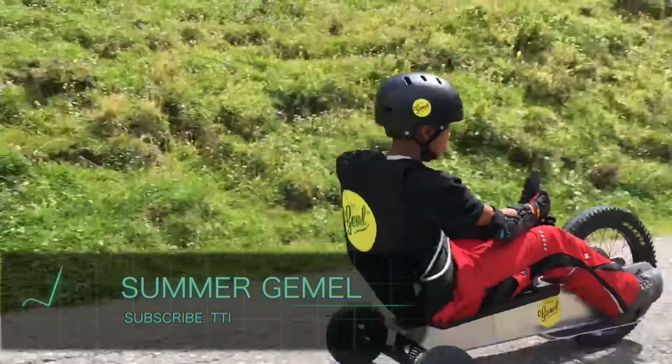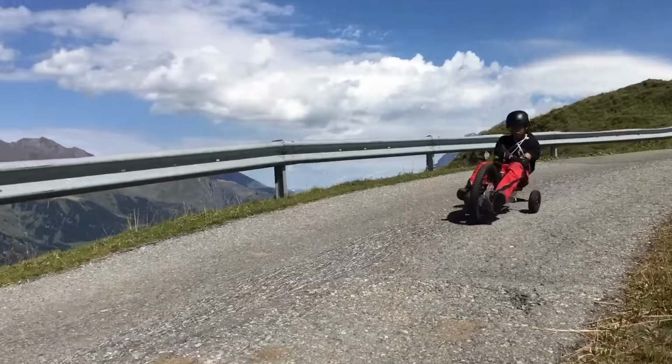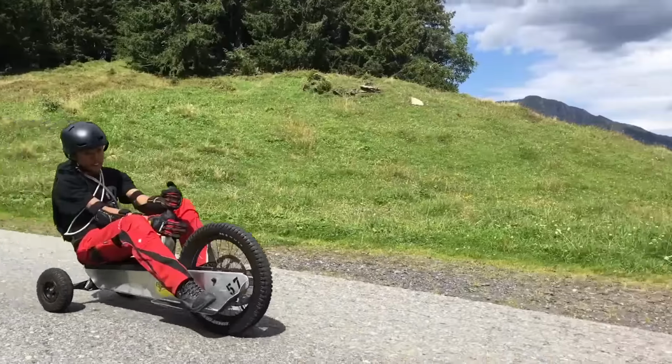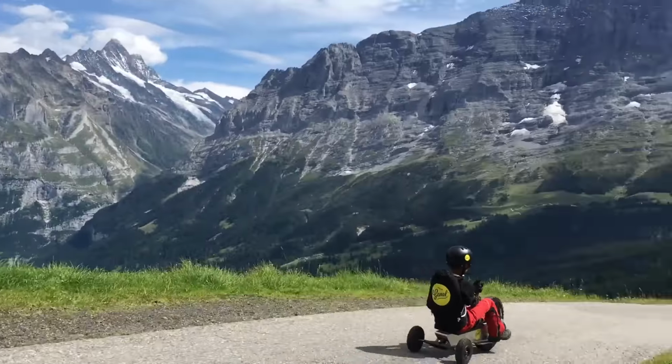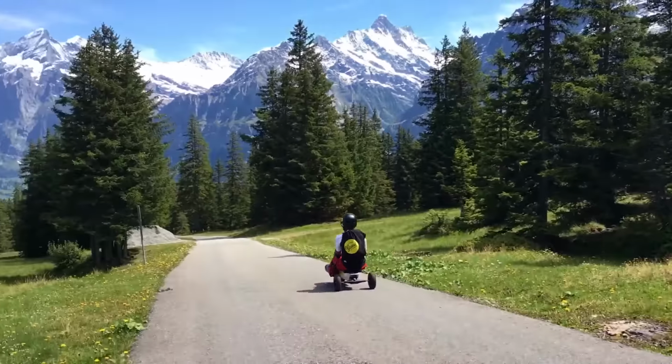Summer Gemel. A bobsled, but for the summertime. This unique vehicle you are looking at offers you the feel and look of a sleigh, with the big difference being that it is ideal and well suited for summertime. The adventure would provide its rider a front seat to the fresh air and beautiful views.